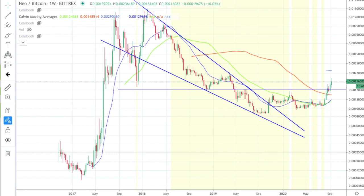All right, you guys, this is NeoCoin, and we're looking at the weekly chart right now. Neo has been on an absolute tear lately, and I wanted to give everyone what to look for if you're trading this coin. This is a coin that I have a decent amount in, and it has been a pretty sweet ride.